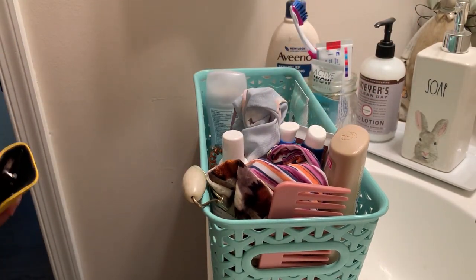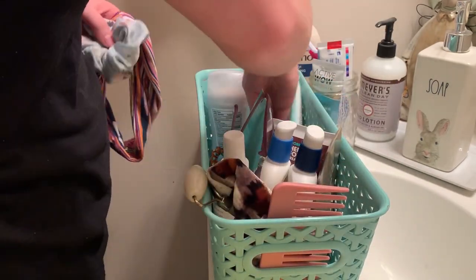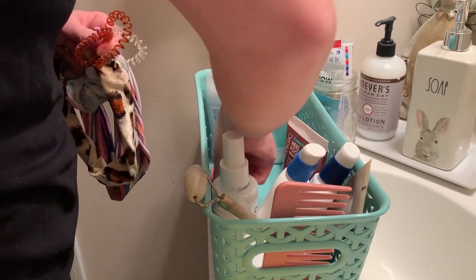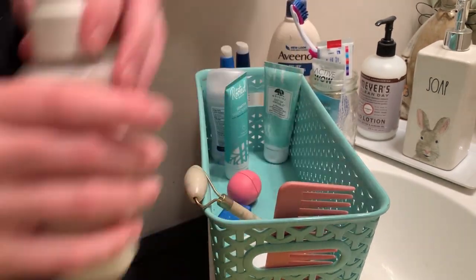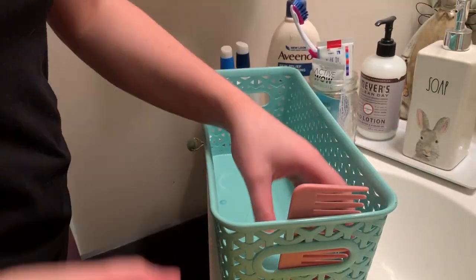This caddy here in my bathroom I always have on the back of the toilet with just a few of the products that I like to grab on a daily basis. At this point, it had just gotten full of way too much stuff. I don't even use half of this stuff on a daily basis, so it really needed to be cleaned out. But I also can't remember the last time I washed this thing or wiped it out, so we are going to make sure that that is fully disinfected before I put everything back in.